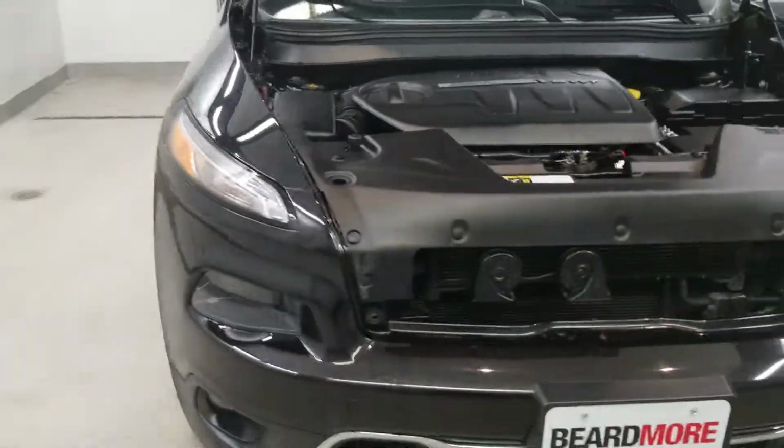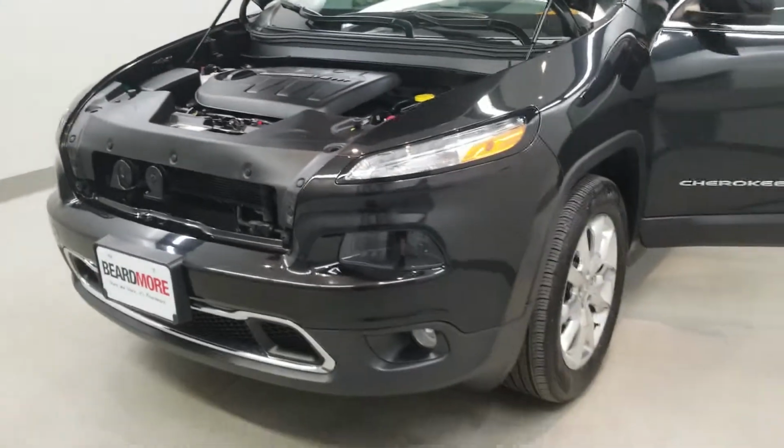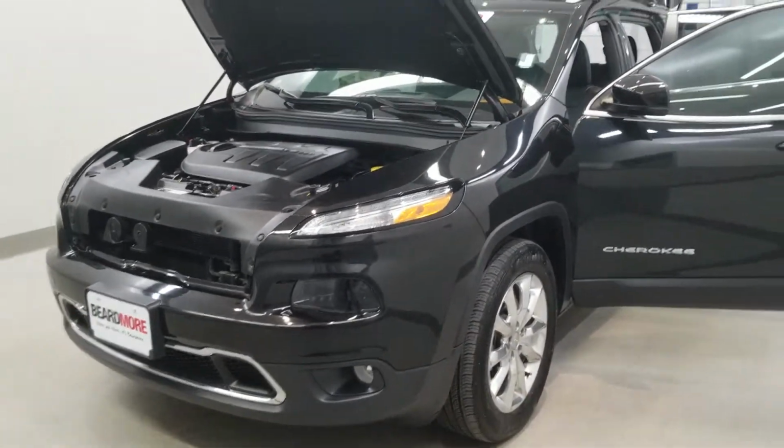And this vehicle has been fully serviced, fully detailed, has low mileage, priced competitively, has tinted windows, and is available on our lot now.